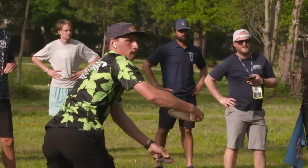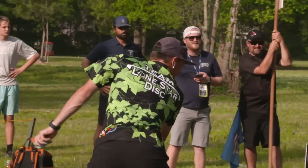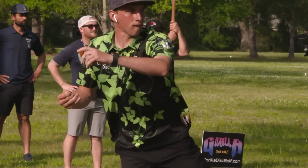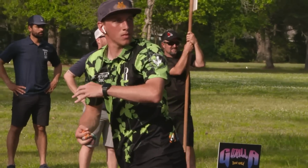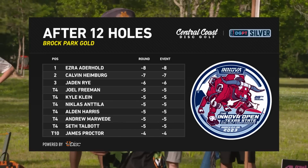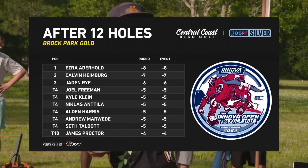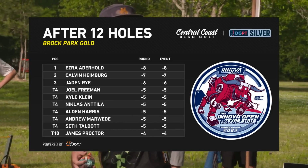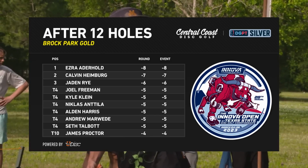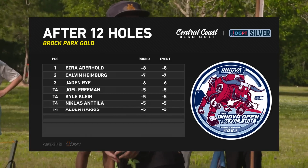Look at that slow-mo huck face from Robert. Really cool to see the differing swings on this card. You got Robert kind of a little more of an air bounce style, not a full reach back. Calvin also kind of goes with that half cock reach back, and then you see AB with that huge extension. Another look at the leaderboard. Ezra Aderhold 8 down through 12, currently in the lead.